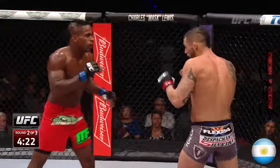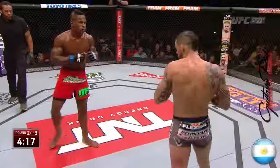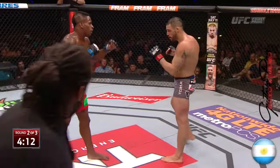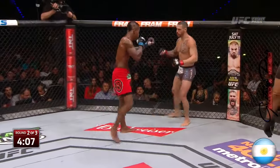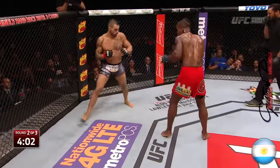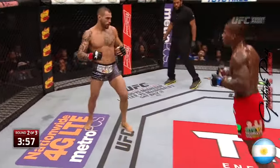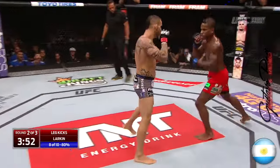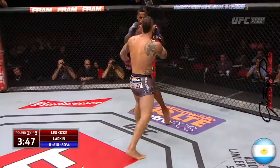Ponzinibbio countering very well as well. Oh, Larkin just really faking Ponzinibbio out here. Oh, beautiful right hand. Everything just flowing right now for Lorenz Larkin. Just missed on that spinning attack. Nice. Leg kicks have been a big story for Larkin, landing on 8 of 10 to this point in the fight. Ponzinibbio just landed a very heavy leg kick of his own.